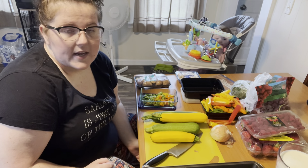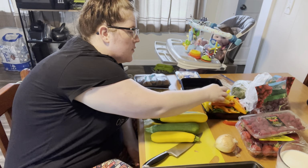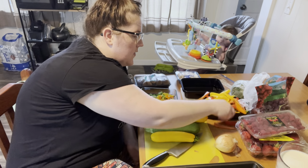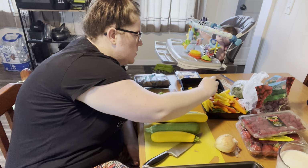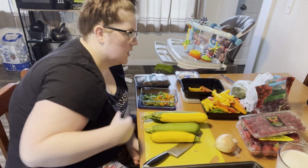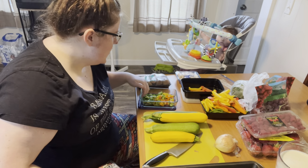If it's cooked, we'll eat it. It's mostly for my lunches because Nick's not the biggest fan of, my peppers are falling. Hold on, they're falling everywhere. Okay. Nick's not the biggest fan of summer squash, so they'll be for me.